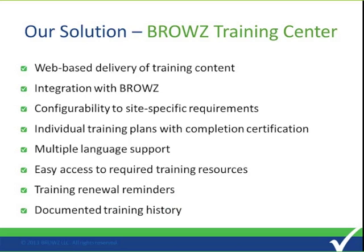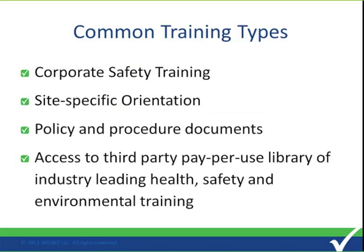And you also have a place with documented training history. So you'll be able to go online and you'd be able to see who's taken training, when, and when it expires. I don't have it up here on the slide, but we also do integrate today with physical security and badging systems, and certainly that can be extended on through Training Center.